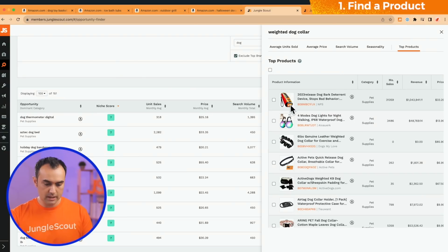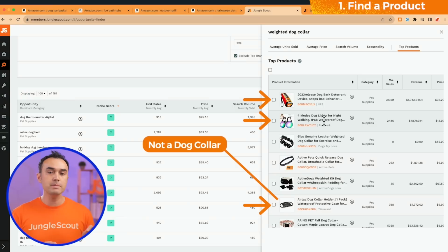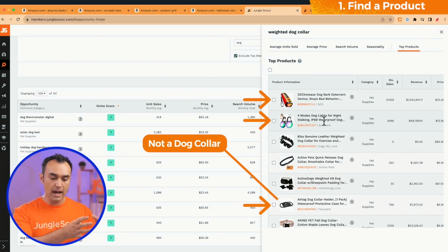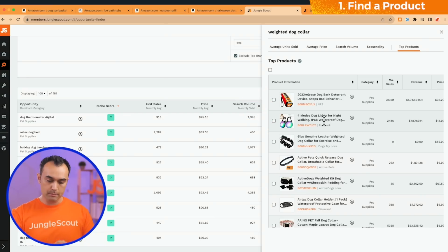There's a few products here that aren't the weighted dog collar. So if you ever look at a keyword and you're seeing other types of products, it can be a little bit of a red flag. Sometimes what that means is that maybe someone has a patent on that type of product and therefore not many other people can sell it. So that's something to keep an eye on and could be a little bit of a red flag, but I would do a little bit more digging.